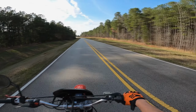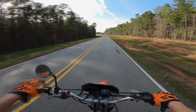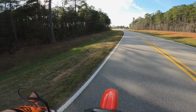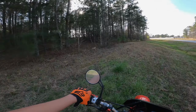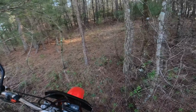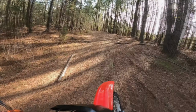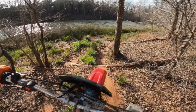Alright guys, these trails are pretty well hidden, but the whole system in the woods, it's a lot of trails. And where are they? Oh, there they are, I missed it. See? Look how hidden they are. Check this out, it's so beautiful down here.